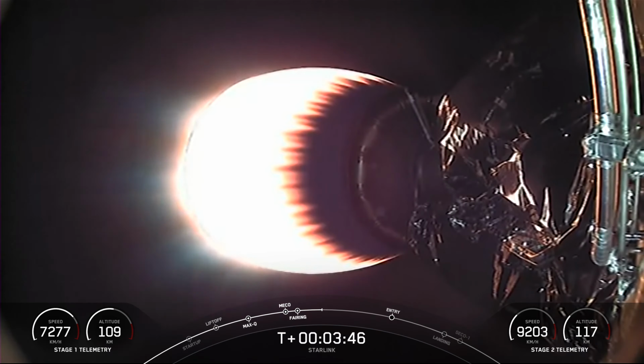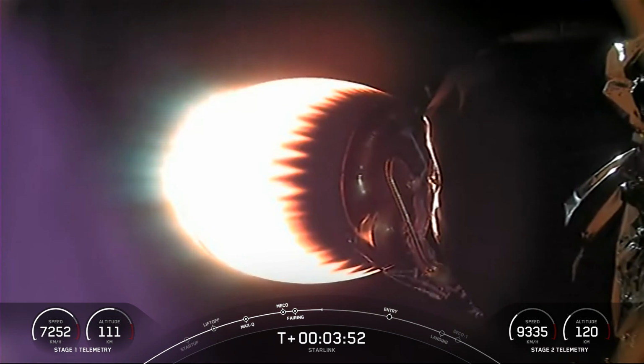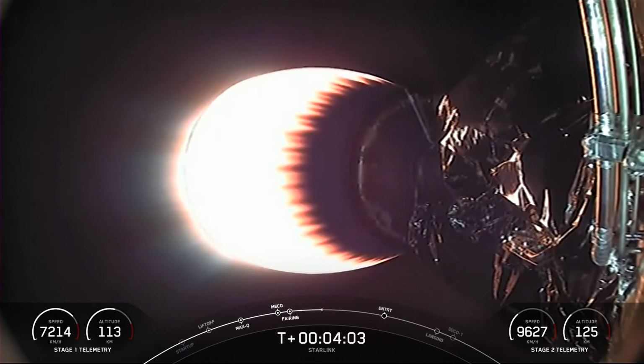On your screen right now is a view of our MVAC engine at the very bottom of the second stage, carrying our Starlink satellites to orbit. Both vehicles are on a nominal trajectory. Currently, the first stage is on its way back to Earth towards our drone ship, A Shortfall of Gravitas. Now this MVAC engine will continue its burn for another couple of minutes, and you can watch the velocity increasing at the bottom right-hand side of your screen.